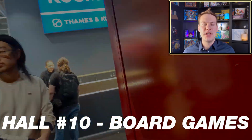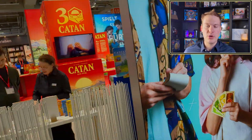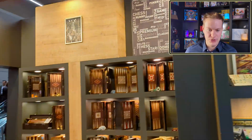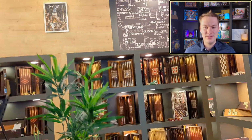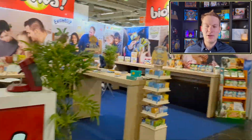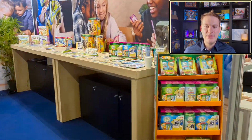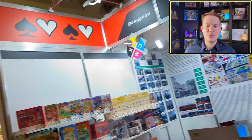Hall number 10, board games, was another one of my favorites at the entire show. We spent a lot of time here. Cosmos, of course, you might know Catan, I'm pretty sure you do. But they also had loads and loads of other board games and anything in between. Look at these cool boards they have here. And all these games and anything, card games, you know. If you love board games and anything playing and games related, this was your hall.